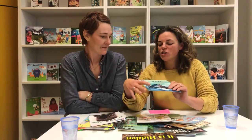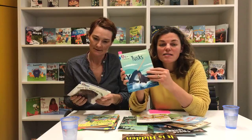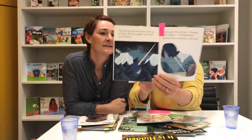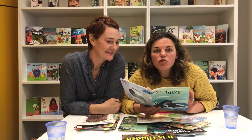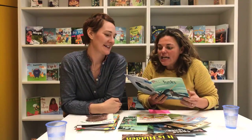What have you got, Em? Next, we're moving from the non-fiction. This is a blue phase 4 book called Tusks, and I wanted to just open this up. Look at those beautiful illustrations. We're looking at adjacent consonants with long vowel phonemes, and it says, listen to the beautiful words. There was hail and sleet. The storm was majestic and frightening. Norman was screeching, look out!